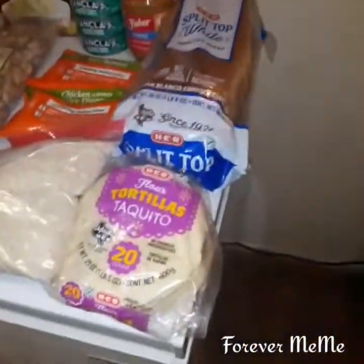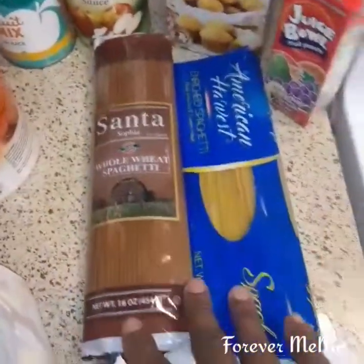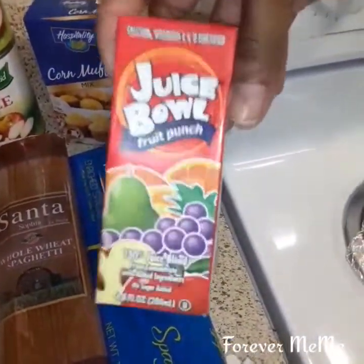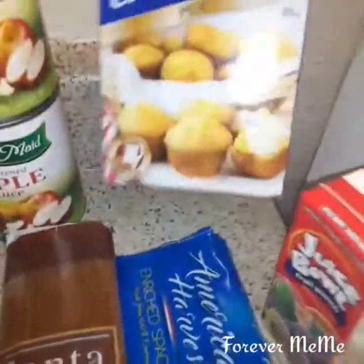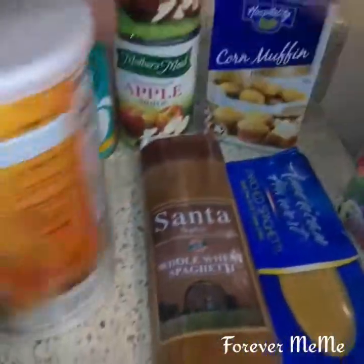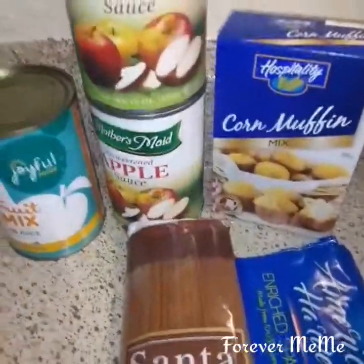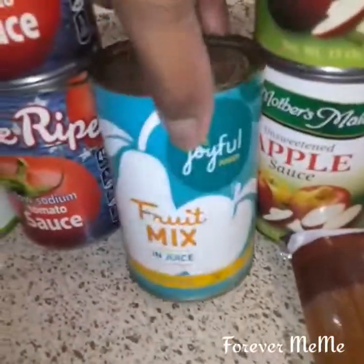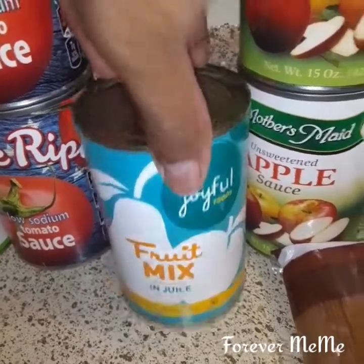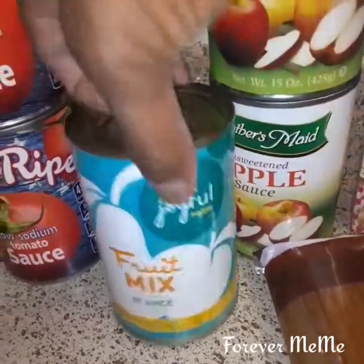So y'all hold on. I'm gonna show y'all the rest of the pantry. I mean the rest of the stuff. Got some spaghetti over here. Got this little juice bowl, fruit punch. I got some cornbread mix. I got some oatmeal. I got some applesauce. I got some mix. The fruit mix. Yeah, so I guess that's like, what is it? I want to say like the fruit cocktail, something like that.